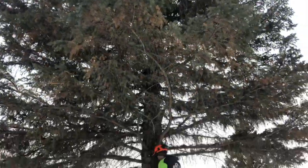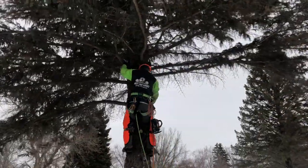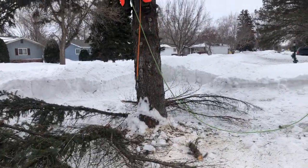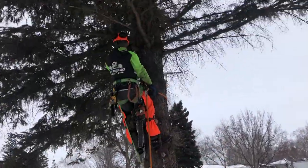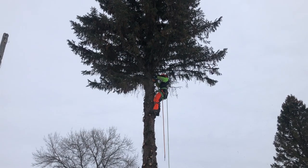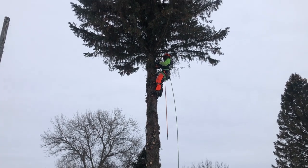So, and you can see on the other side of the tree, it's pretty much all dead on the inside. So we'll be taking this out today. And by we, I mean Levi. So I'm gonna be his ground guide today and we'll watch him as he climbs and removes his tallest tree yet.